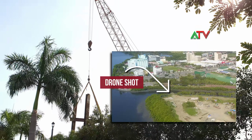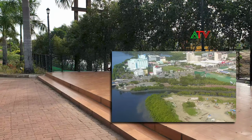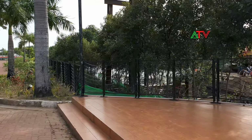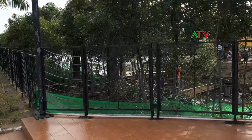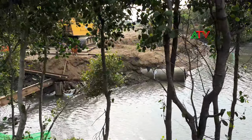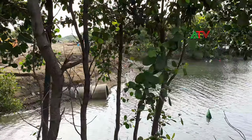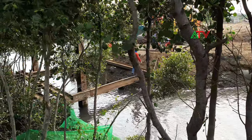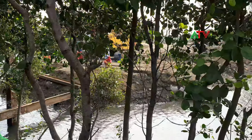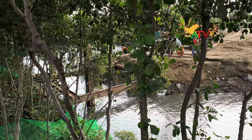As you can see, the crane lifting the beams or the metal frames and some structures. So currently I think they're trying to put some soil so that they could have the path for heavy equipment to be able to place some structures for the footbridge.